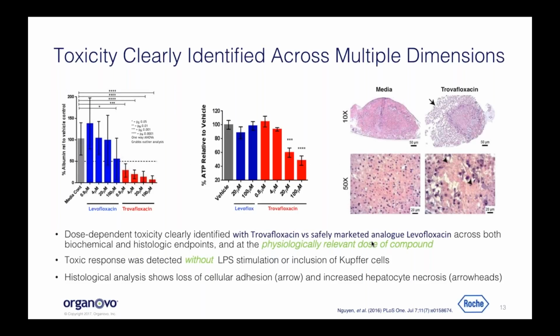And importantly, in the case of trovafloxacin, there is a structurally related compound, levofloxacin, which is safe. So this is on the same pharmaceutical background and scaffold with a slight modification. And what we know now over the course of many years of patient administration is that levofloxacin is quite safe. If we look at this bar graph on the left, in blue is levofloxacin dosing. Until you get much, much above the Cmax, you have very nice sustained production of albumin that is essentially the same, not statistically different, than the media-treated control tissues.